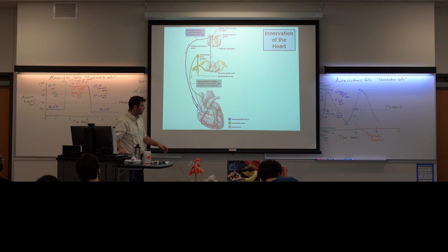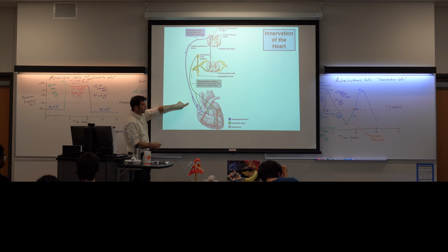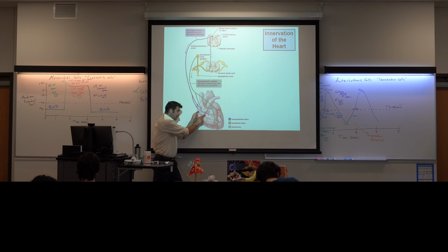The reason that we just want to see this graph is because I had mentioned sympathetic and parasympathetic activity can affect heart rate. And we can see there are branches of the parasympathetic nervous system that go directly to those pacemaker cells. Notice how they're not touching any of the contracting cells of the heart. They're only touching the pacemaker cells of the heart. So parasympathetic nervous system can affect heart rate. But sympathetic nervous system, look at the green fibers. These also go to the pacemaker cells.